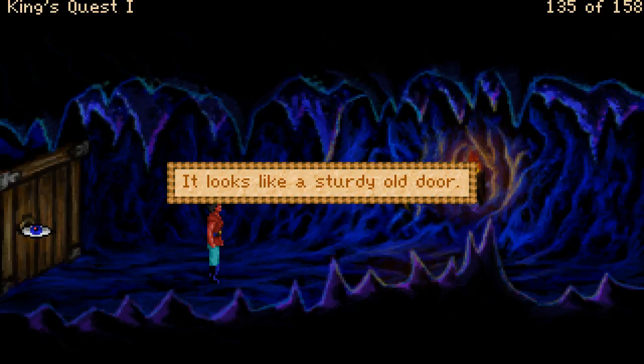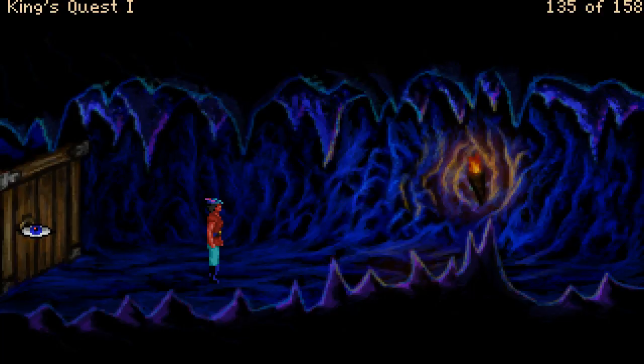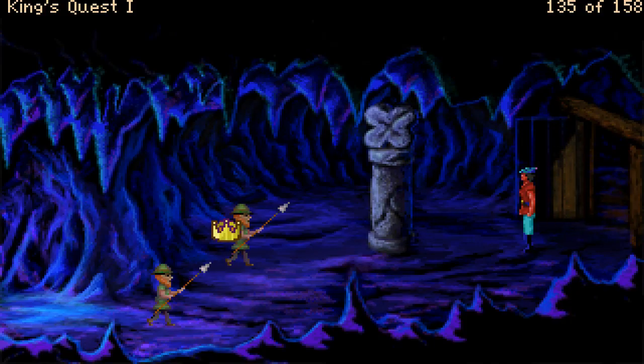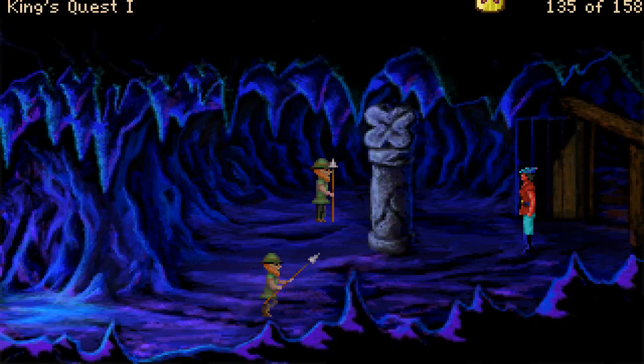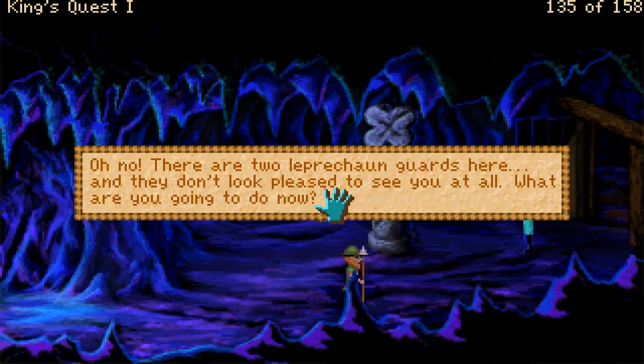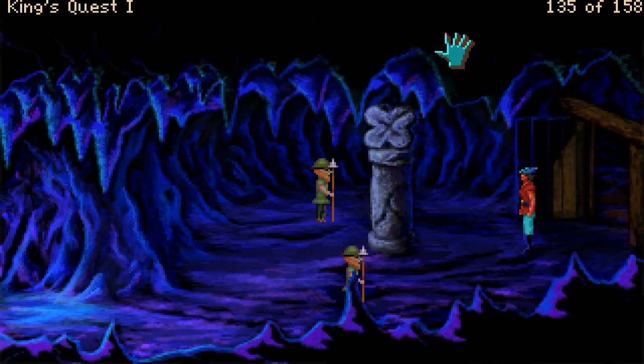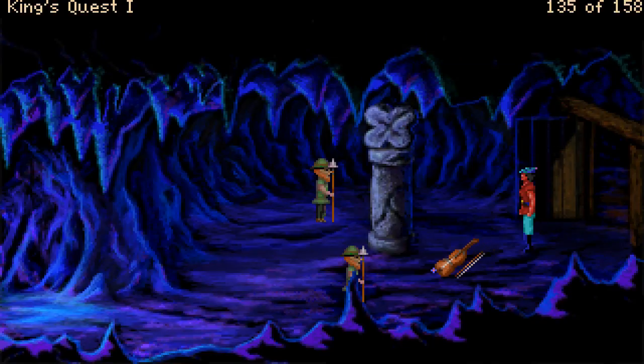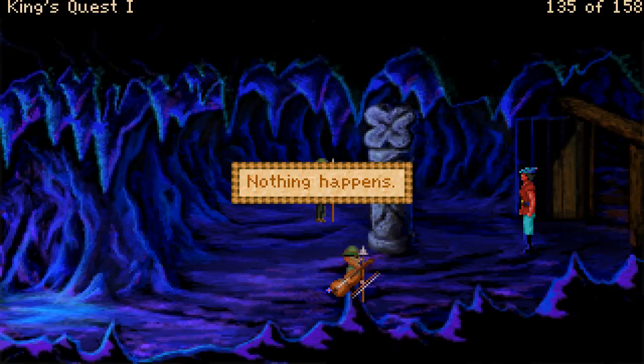It looks like a sturdy old door. Oh no! There are two leprechaun guards here, and they don't look pleased to see you at all. What are you going to do now? Nothing.